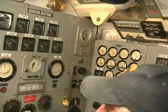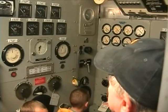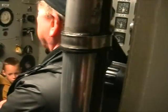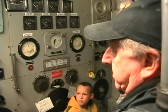Now this is the electrical control room. Now there'll be 2 electricians on duty here all the time. And from here they control and monitor all the electrical equipment in the boat. And they also control the 2 main motors driving the boat. They would get their engine movements from the control room on 2 telegraphs, port and starboard. They acknowledge the telegraph and then adjust the motor as required.